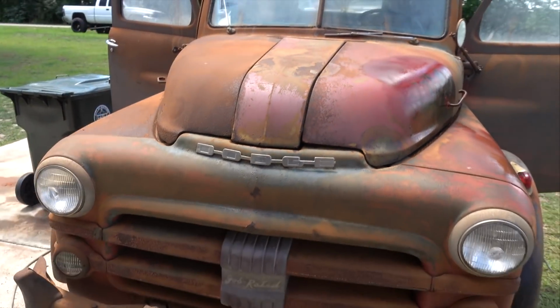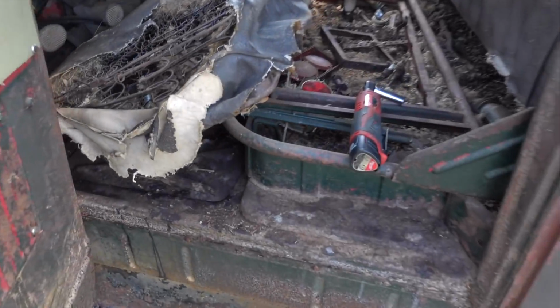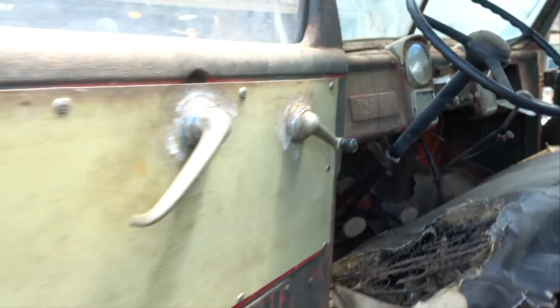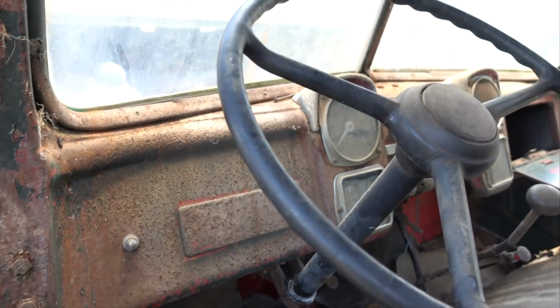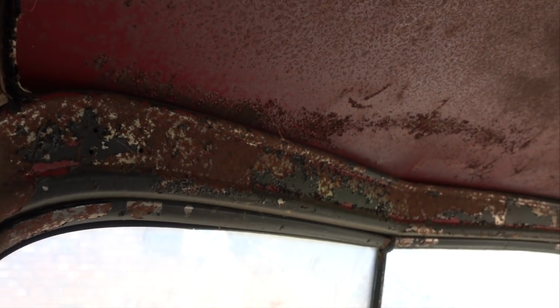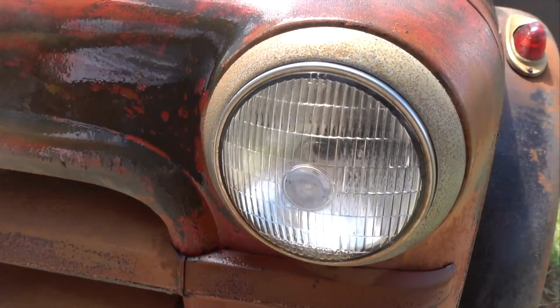But yeah, man, we're about to move into the interior. You guys already know what it looks like in here. We'll show you this side. We showed you the other side before. Already starting on taking this seat out, but I see these headlights are actually in good condition. They're not oxidized or anything. Yeah, the headlights do look pretty good.